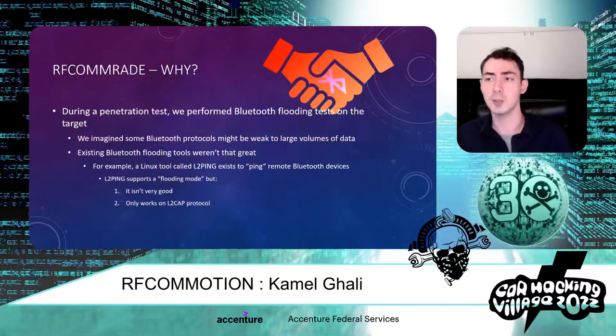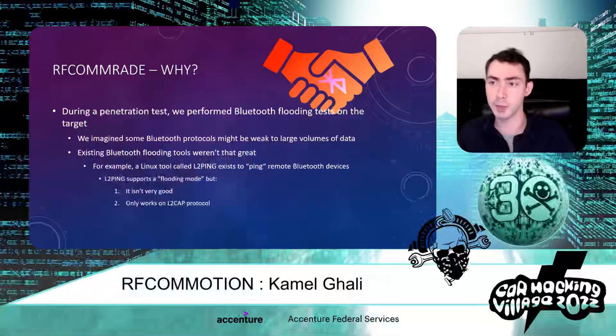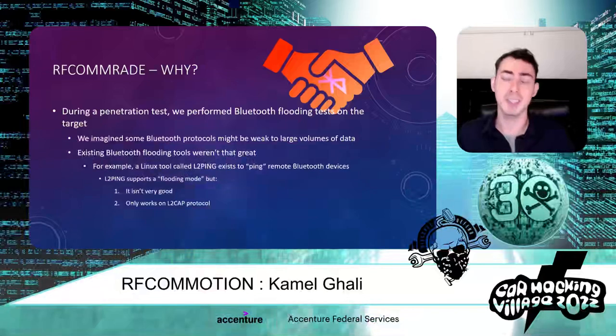It'll send pings, and you can enable it to flood the remote target device with data, but you can't exactly control the contents of the payload. You really can't do much about that. And because it is only targeted at the L2CAP protocol, I felt there might be some benefit in targeting other protocols on the device.